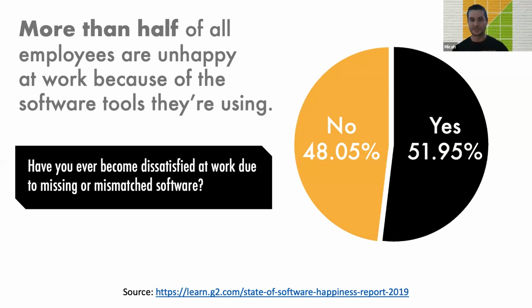Including volunteer management systems where you can find pros and cons for each of them. And the survey that they did a few years ago asked a series of questions relating to job satisfaction and the tools people are using for their jobs. An interesting find is that a little over half of employees were unhappy at work simply because of the software tools that they're using, which I find very interesting. That just simply means the majority of people are unhappy at work because they're not set up for success.